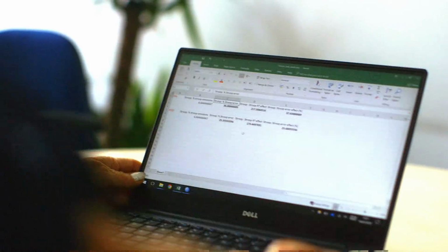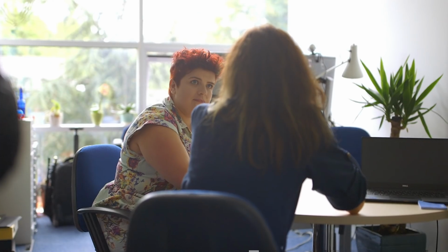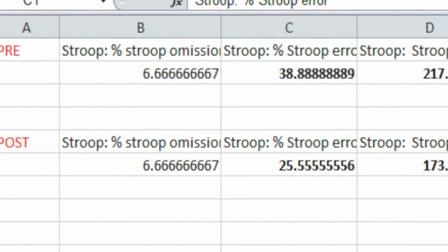Before the stimulation, you had almost 40% mistakes. Yeah. After the stimulation, you had only 25%. And on top of that, you were much faster. For me, the way I felt was really important, and I didn't really mind how the data showed, but actually looking at it, I sort of feel really proud of myself. It's a huge difference. It became much better.